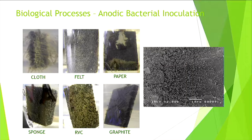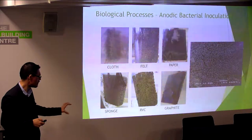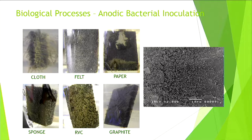Now I will try to show you what we've done at the University of the West of England. This is how an anode looks when colonized by bacteria. Before starting to produce power, the electrode should be colonized by bacteria to form a bacterial community, which will then work on the organic matter. I used different carbon materials, and the bacterial colony looks different on different carbon substrates. This is a scanning electron microscope, SEM, image of a bacterial film.